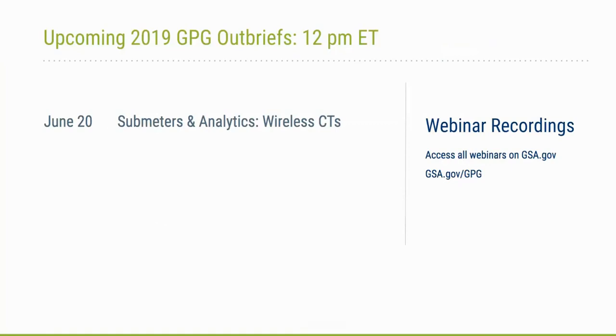It will be another webinar on submetering and analytics, circuit level submetering and analytics featuring wireless current transformers. These are small CTs that clip onto the outside of the electrical wires in the panel and draw power from the current running through the wires. The National Renewable Energy Laboratory will report out on this assessment of the wireless CTs that were tested at a test bed in Denver, Colorado.